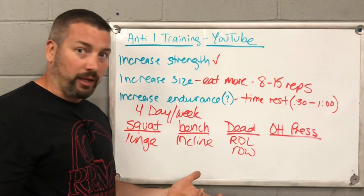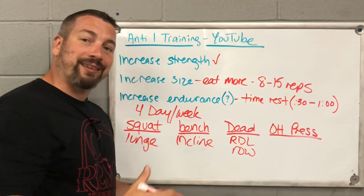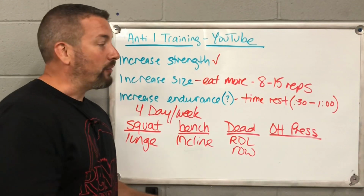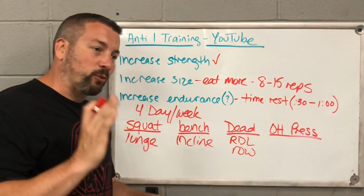You're not going to be there for like 2.5, 3 hours. You get out of there in like 90 minutes, and that's with a warm-up. But if you time your rest, what's going to happen? Your heart rate's going to increase because you're not taking 4 or 5 minutes in between each set. If you stay somewhere between 30 seconds to 1 minute, for me right now, 45 seconds is my sweet spot.